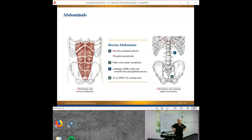Right? So if my external obliques are pulling on both sides and my rectus abdominis are pulling on both sides, I flex. If my rectus abdominis is pulling in, my external obliques on one side are pulling, I rotate and flex. It just depends on all the combinations you use of muscles. But anyway, your rectus abdominis is right here. This is the washboard muscle of your stomach. This is where the six-pack comes, or the eight-pack, or the keg, in my case. That's where it comes from. Cool?